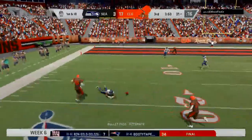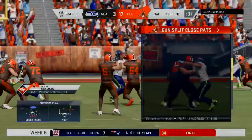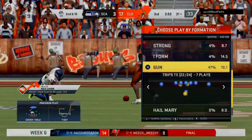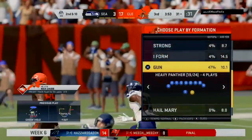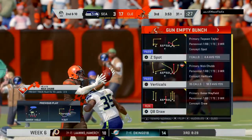Mayfield down. And that's going to be incomplete. Too tough to hold on to that one. It's 2nd down. You get a tight end like this, and you know he's used to dishing out punishment, but here, he's one that has to absorb the contact, and as a result, unable to hold on to the football.